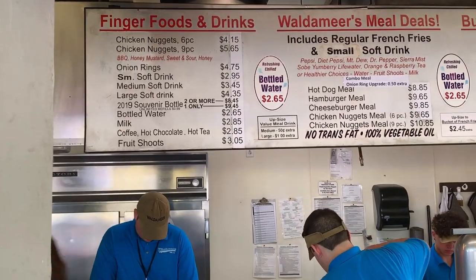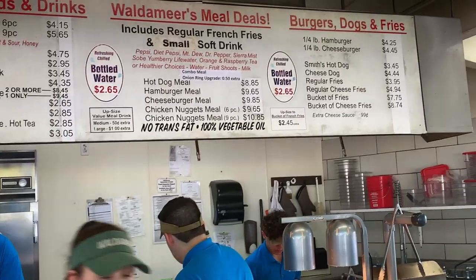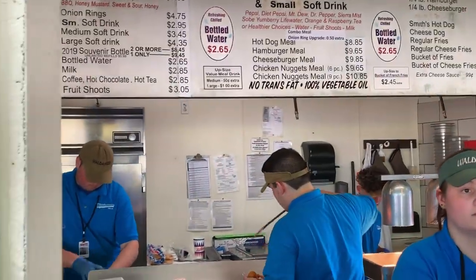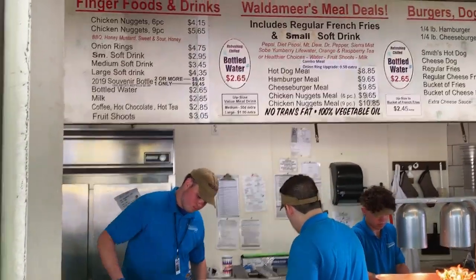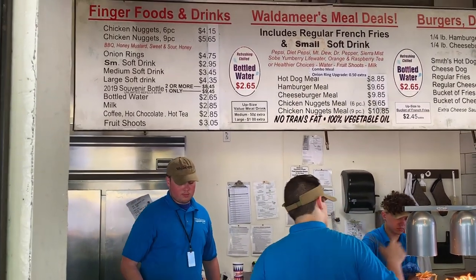Check out these food prices here. Really reasonable. A 6-piece chicken nugget for $4.15. You can't even get that at McDonald's. A quarter pound cheeseburger, $4. I mean, the food doesn't look anything special, but for that price, and water for $2.60, yeah. That's like half the price, I think, of what Kennywood was charging, or some of those other parks.